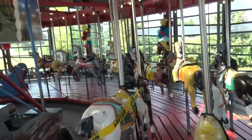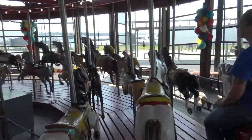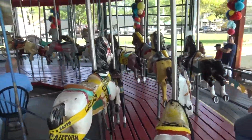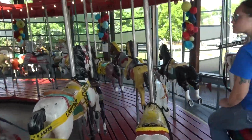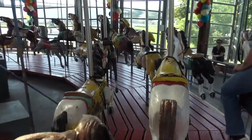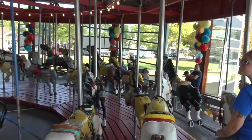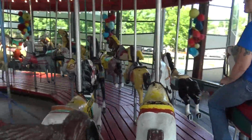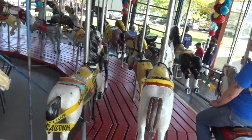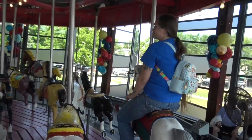There's some tiny horses on this carousel. You see full size, then there's tiny ones along in the inner ring. 3 rows of horses, 2 sleighs. If you see the way the legs are sitting in the front of all these horses, they're made like that to pack in. This is the country fair style carousel. Because for a while there, this carousel actually did move with traveling carnivals. This isn't its original location. Coming to a halt.